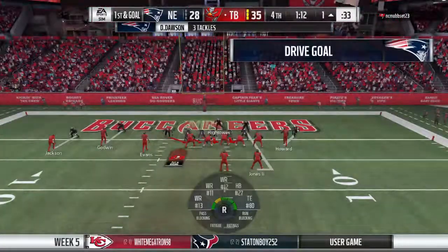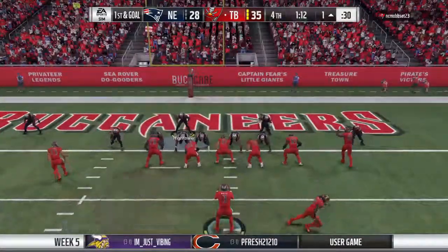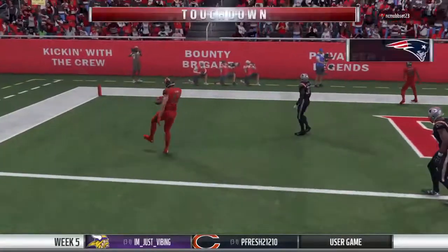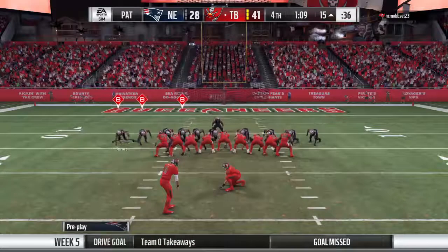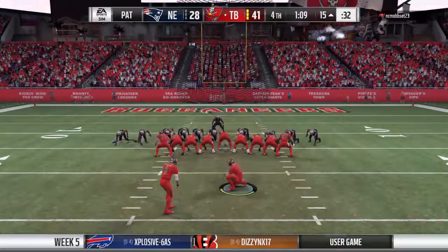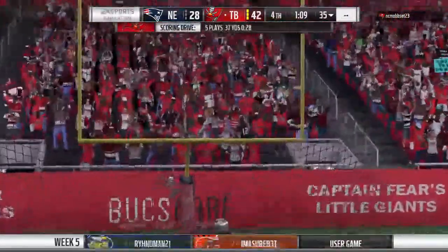Ready? Now Winston. That's caught at the 1. And he's into the end zone for a Tampa Bay touchdown. Mike Evans with touchdown number 3 in the game and 6 on the year. And the Buccaneers here finding a way to stretch their lead.